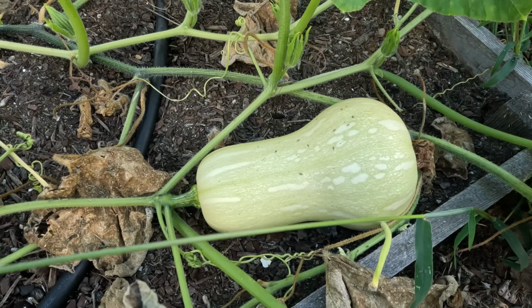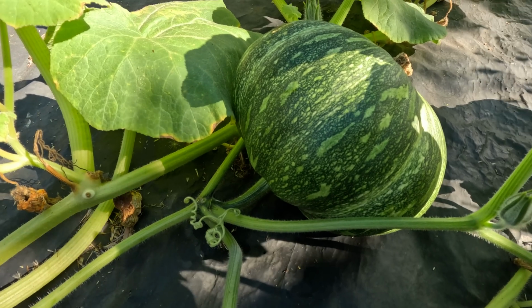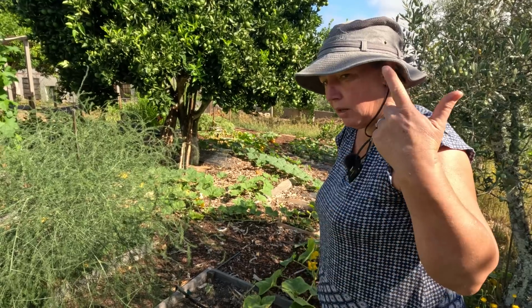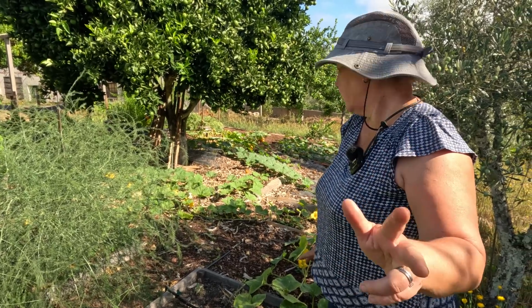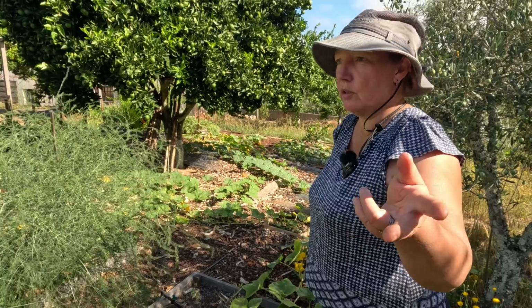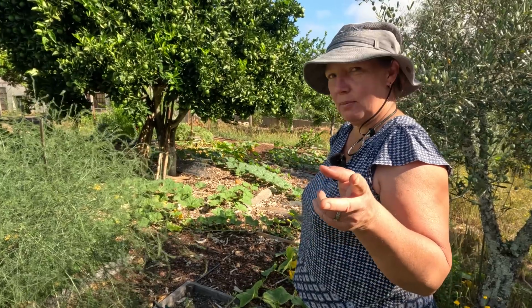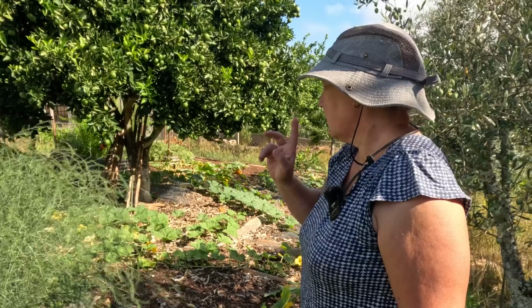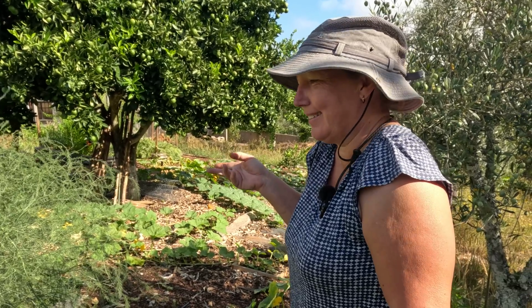This is the bottom area that we always leave for pumpkins so that they can go long down this way. And we have 3 varieties in here: butternut, red curry, and muscat de Provence. Provence, in France. Okay, well, I can't speak French. You struggle with English sometimes. I know. It's because I'm Australian. I speak Australian.